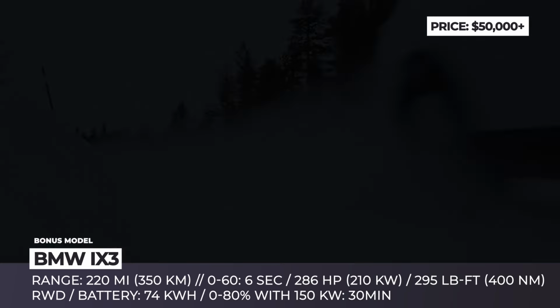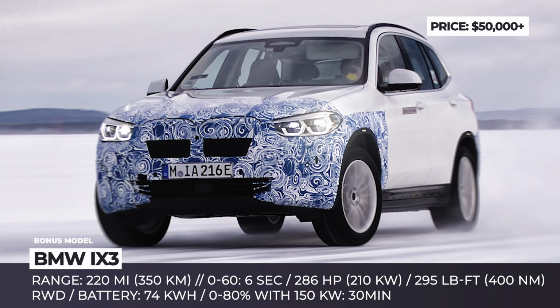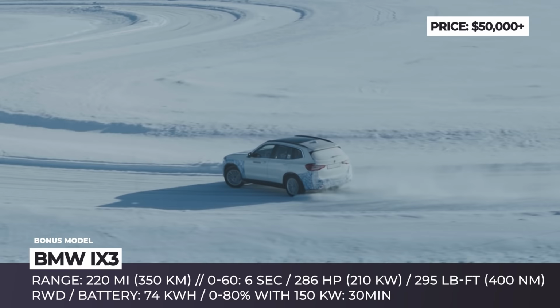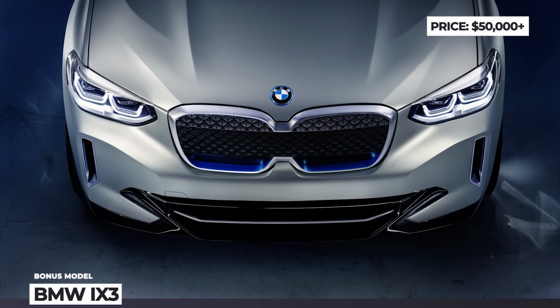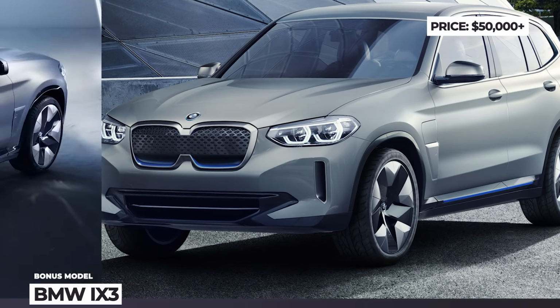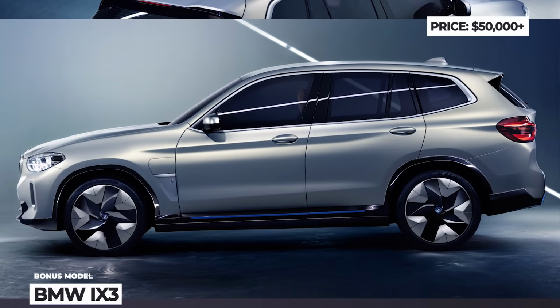The crossover has a rear-wheel drive system, a single electric motor, and a 74 kWh battery pack. Preliminary specifications indicate the iX3 should boast 286 horsepower output, 220 miles of range, and fast charging capabilities compatible with 150 kW stations. The future availability of the dual-motor all-wheel drive variant is still in the air, but there aren't any obstacles for such a release.